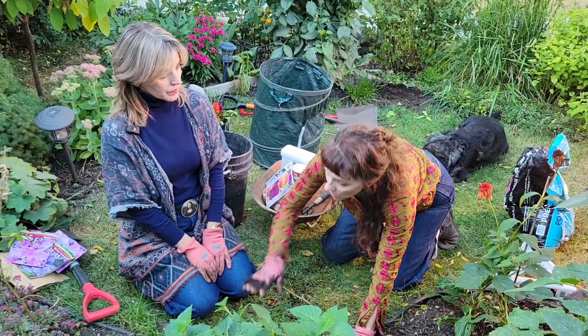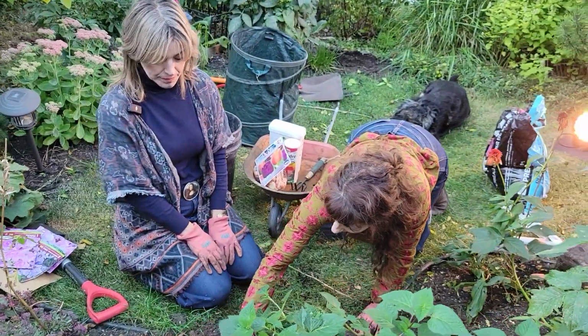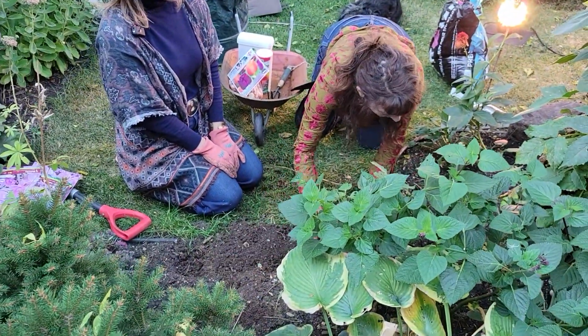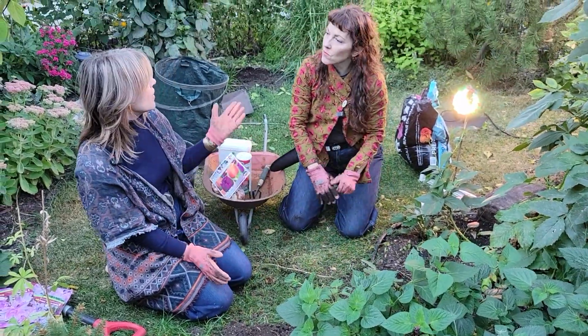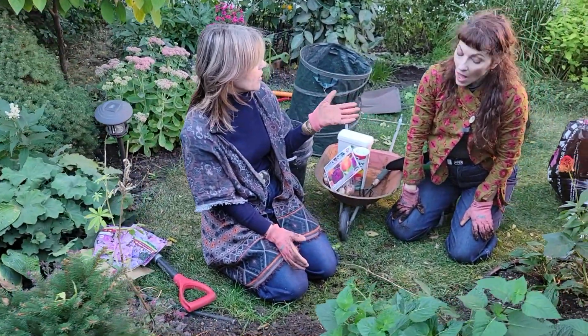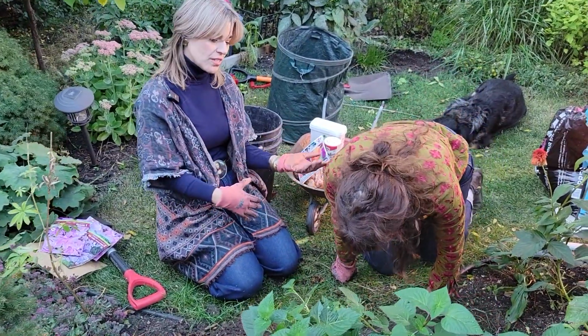We could do the fall crocus here, and the saffron crocus in this area, and then just some tulips right in here. Okay. So do you want to talk about lighting in the spring and your garden versus the spring and why you're choosing to plant?